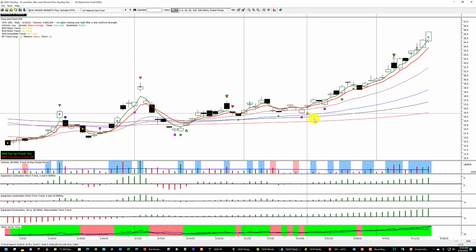Let's take a look at some of the ETFs. Here's a test. Here's a confirmation of that test. Another test. This is strength returning after a downtrend, a longer-term downtrend, and now it's trending up. This is a no supply, but the 3 has been above the 6 from this point right here, which means that the short term has remained up.